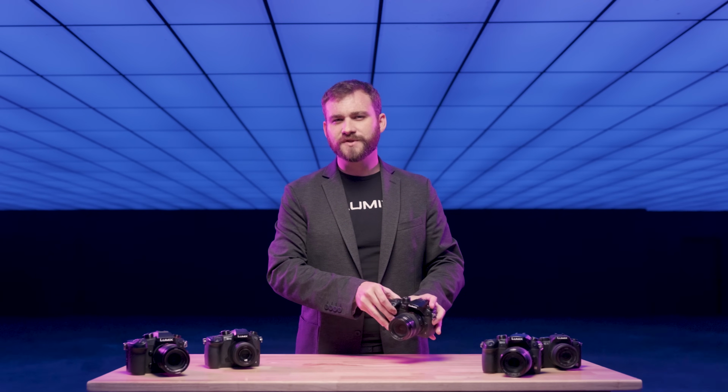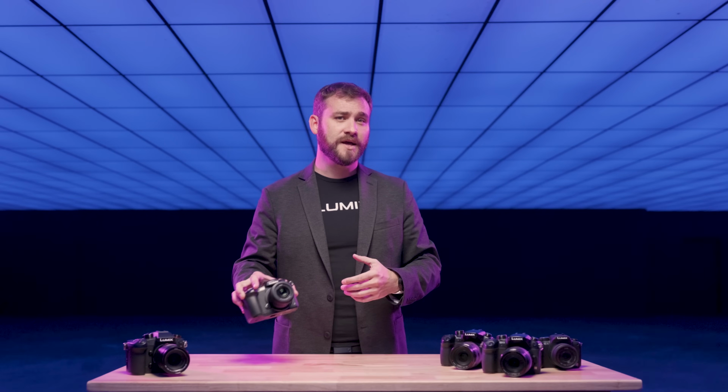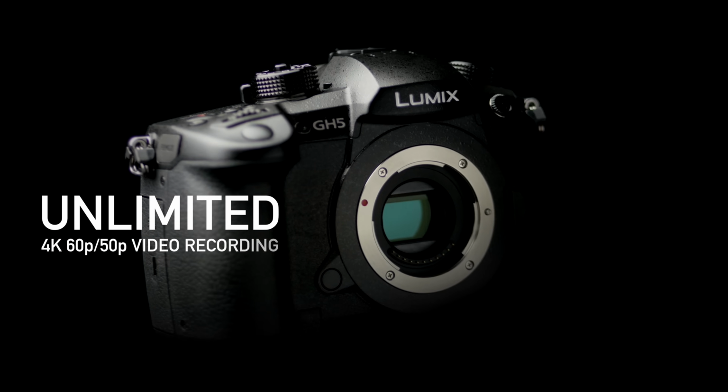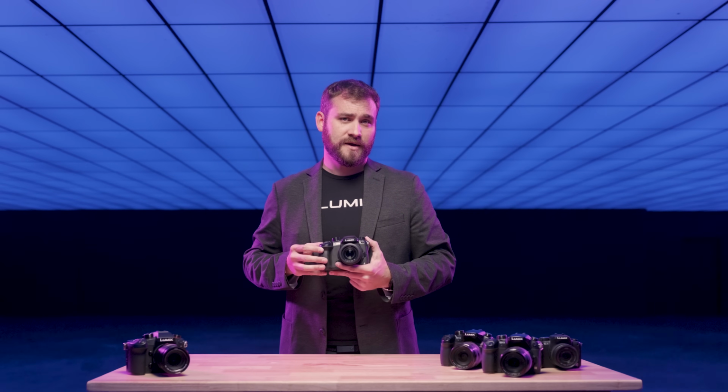And 2017 was another milestone year with the introduction of the GH5. It became the first mirrorless camera to support 4K 60p and internal 10-bit 422 color, along with features like open gate video and anamorphic stabilization.